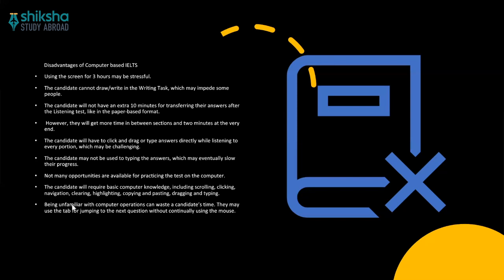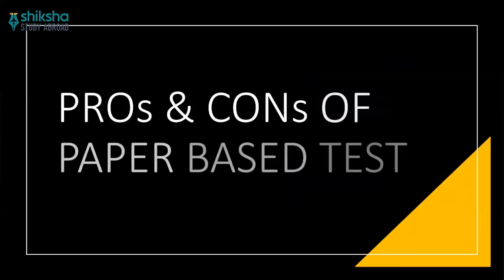Last but not the least, being unfamiliar with computer operations can waste a candidate's time. Very important. They may use the tab for jumping to the next question without continually using the mouse. So do be aware of the basic features of computer and do be aware of the basic knowledge of it. All right. Coming to the pros and cons of paper-based test now.